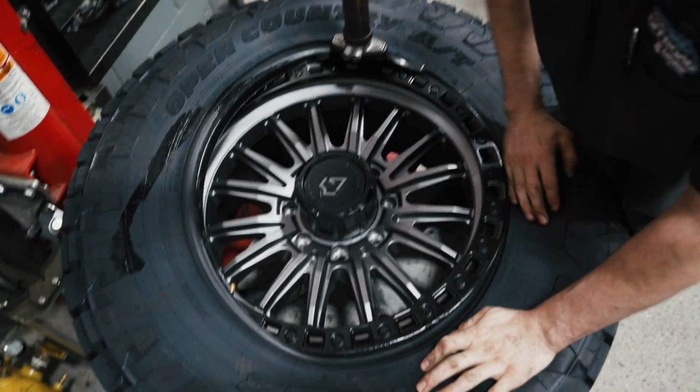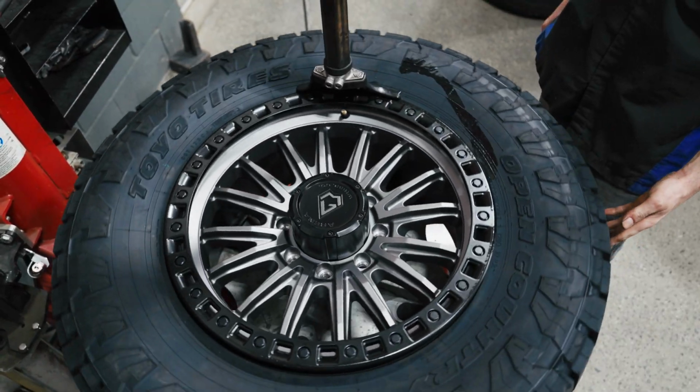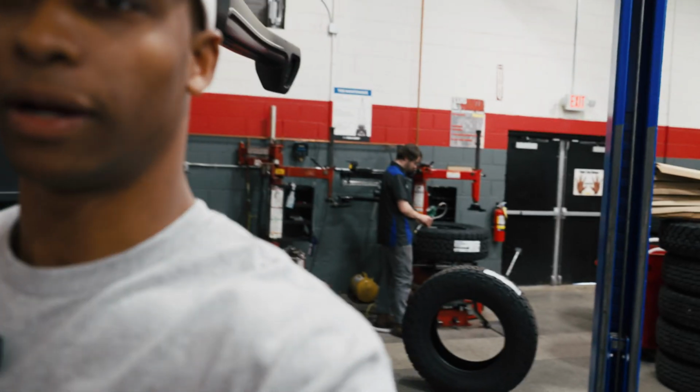that? I'm gonna let Brandon handle that over there, let him knock that out, and then I'll get back when he's throwing them on, because that takes a sec. Each tire is like 5 minutes, especially when it comes to these big tires.